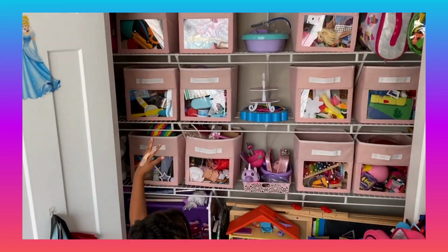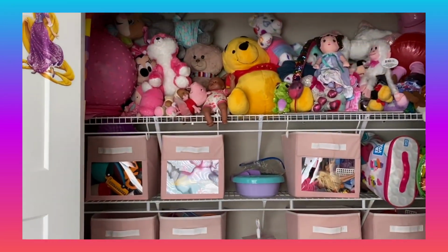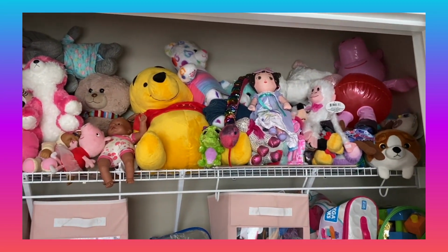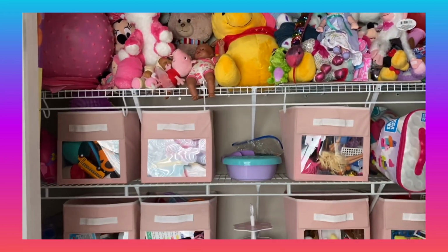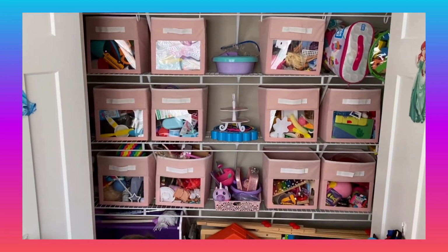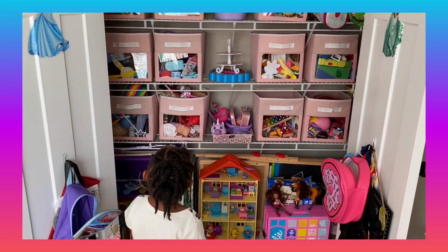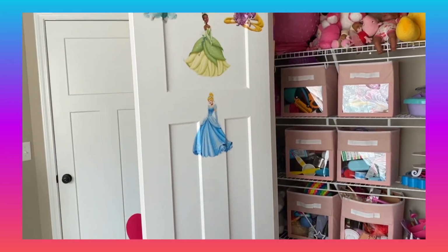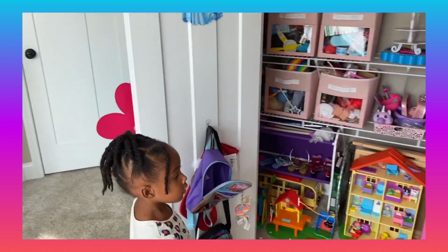I got a fox up there, Peppa Pig, and a monkey, a Pooh Bear, a Peppa Pig squishy, you can squish her nose. If there's anything up there. A Minnie Mouse, there's two Minnie Mouse. These pretty, pretty doors, they have princesses on there.